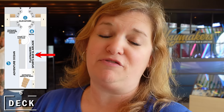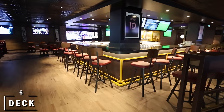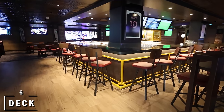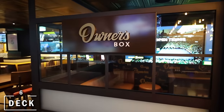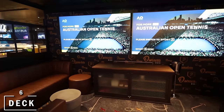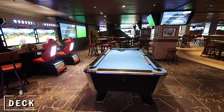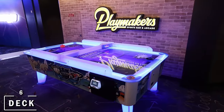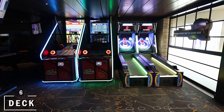As you get to aft on deck six, it's going to split in two directions. If you hang a left, you're going to walk through some shops and then make it to the Playmakers Sports Bar. Playmakers is a great place to come if there's any sporting events happening during your cruise that you want to watch. There's lots of screens and there's different sporting events shown throughout the day. Also, nice bar in here, and there's an arcade, so you can bring the kids in here. They can play arcade games while you watch your sporting events.